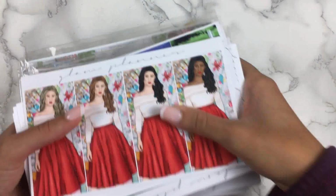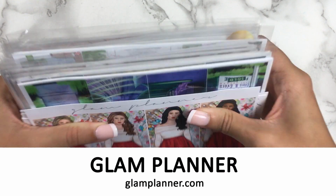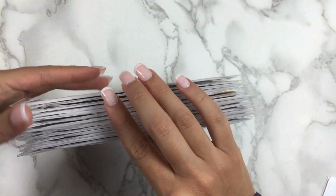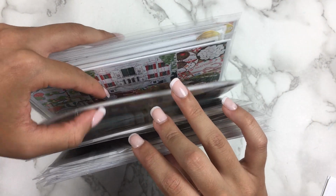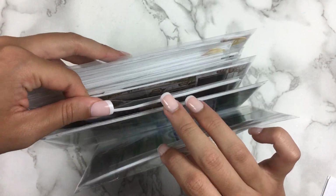And now we have this thick stack from Glam Planner. This has been building up for a little bit. I think this is 3 different orders in total. Let me see how many kits we have here. 1, 2, 3, 4, 5, 6, 7, 8, 9, 10, 11, 12, 13.